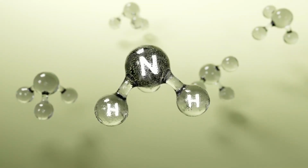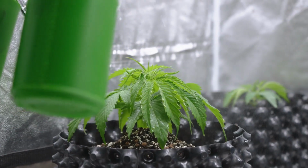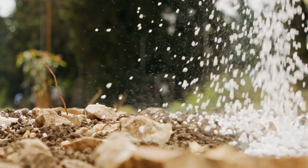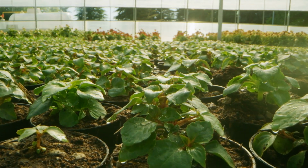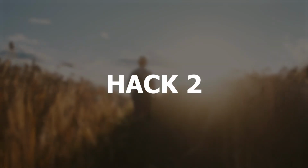But once synthetic nitrogen became widely available, this process was seen as too slow. Why wait months when you could just apply fertilizer and get instant results? And just like that, one of the most powerful natural systems for building soil fertility started to fade away from mainstream use.